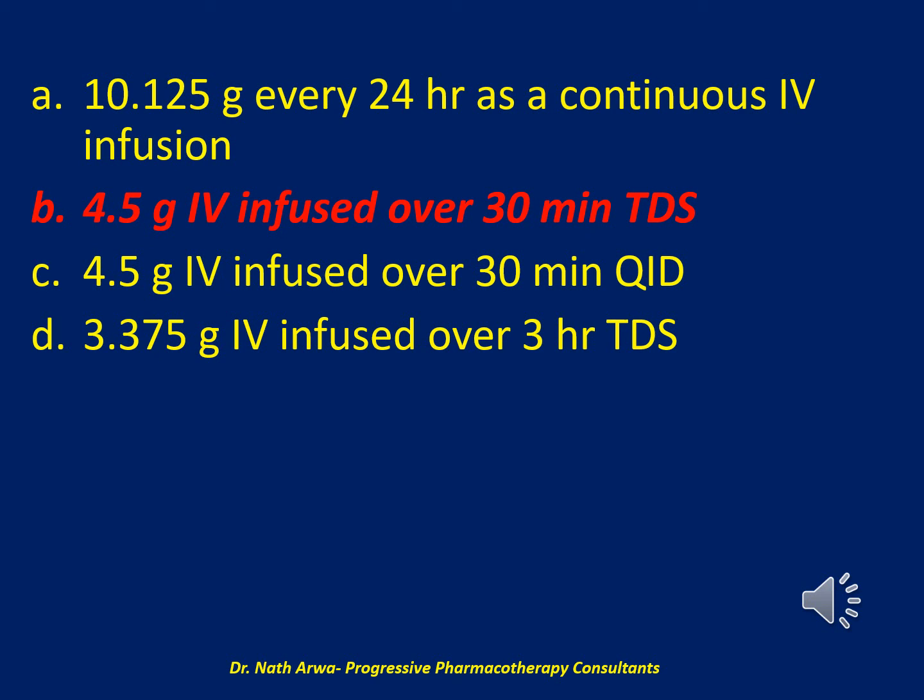Use of piperacillin-tazobactam 4.5 grams IV infused over 30 minutes every 6 hours, i.e., shortening the dosing interval, has been shown to substantially increase the time above the minimum inhibitory concentration for beta-lactam antibiotics, including piperacillin-tazobactam. Therefore, this dosing strategy need not be avoided in JCC.